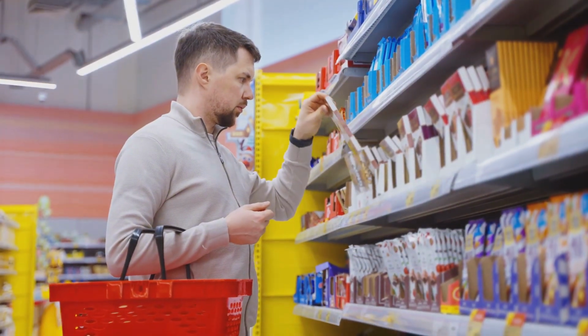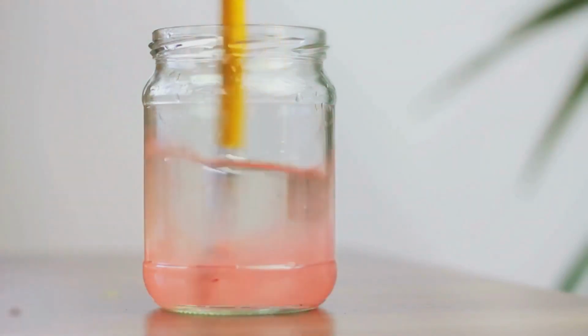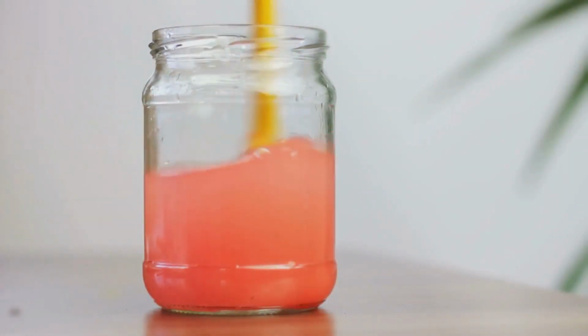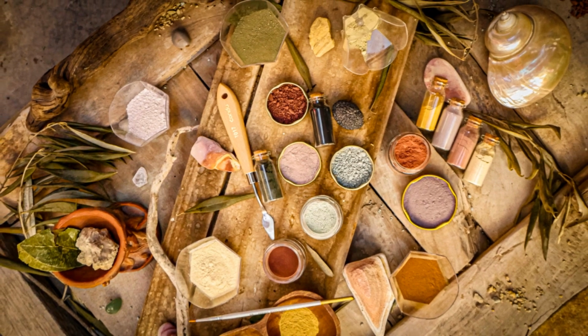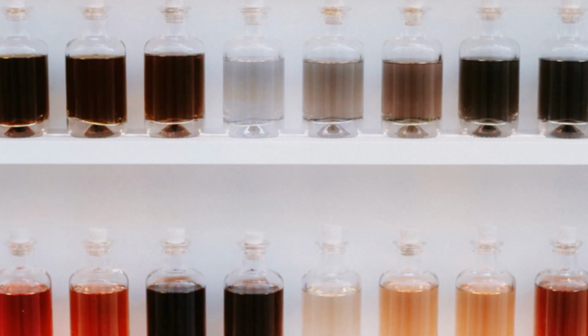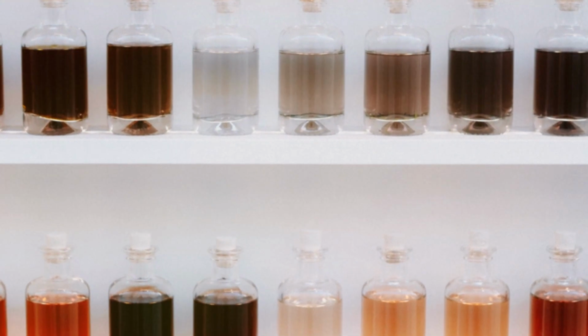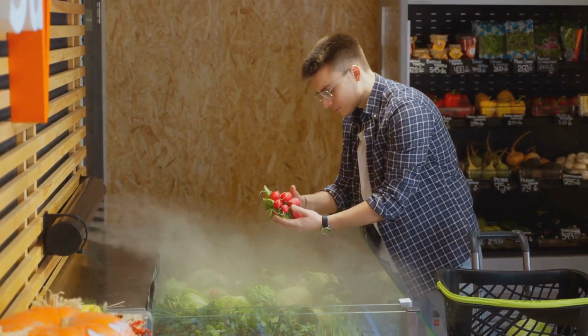Be wary of vague or misleading terms on food labels. Terms like natural flavors and artificial colors can obscure the true nature of the ingredients used. Natural flavors can be derived from natural sources but undergo significant processing, while artificial colors are synthetic dyes that mimic natural colors. Advocating for safer and healthier food choices.